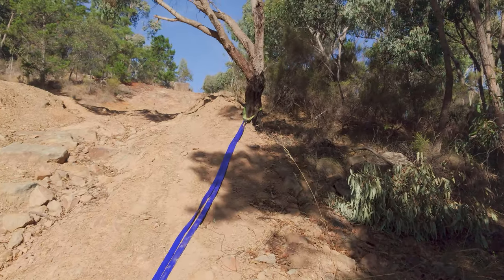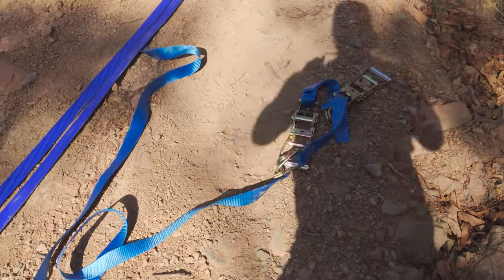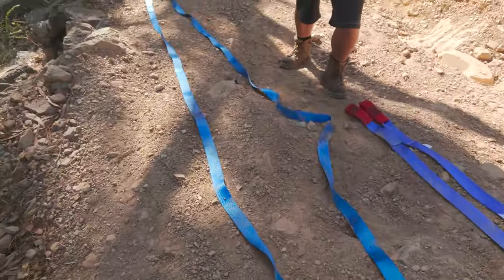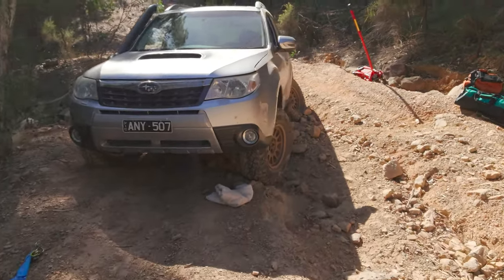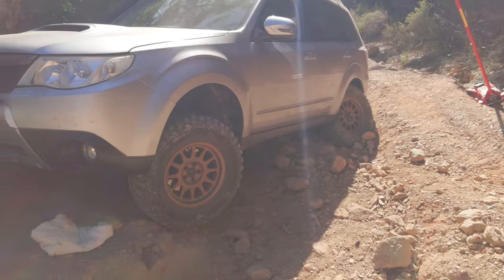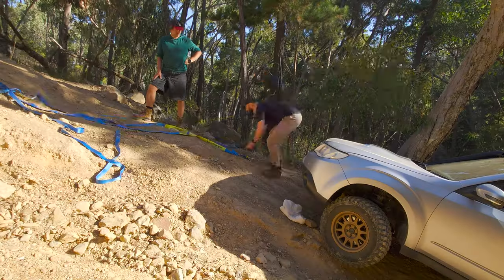So yep, we've got the strap set up, hooked up to the tree, and we've got these 5 ton ratchet straps, well 2.5 ton, but two of them. We're going to hook them up to the front of the car and straighten it up and get it hanging off the straps so that I can jack up this rear end of it without worrying about it rolling down the hill while I'm working on it. So I'll set the camera up in a bit and show you.